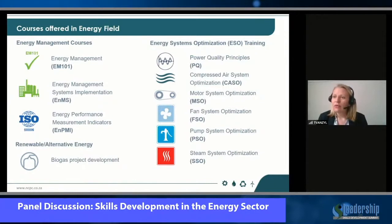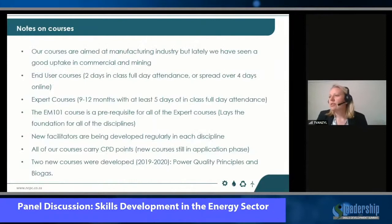We also ventured into biogas, where we've developed an end user and an expert course. So that's in renewable and alternative energies that we've developed there. So our courses are mainly aimed at the manufacturing industry. However, we've seen a huge uptake in the commercial sector, mining sector. So it's also still valid for everyone out there.